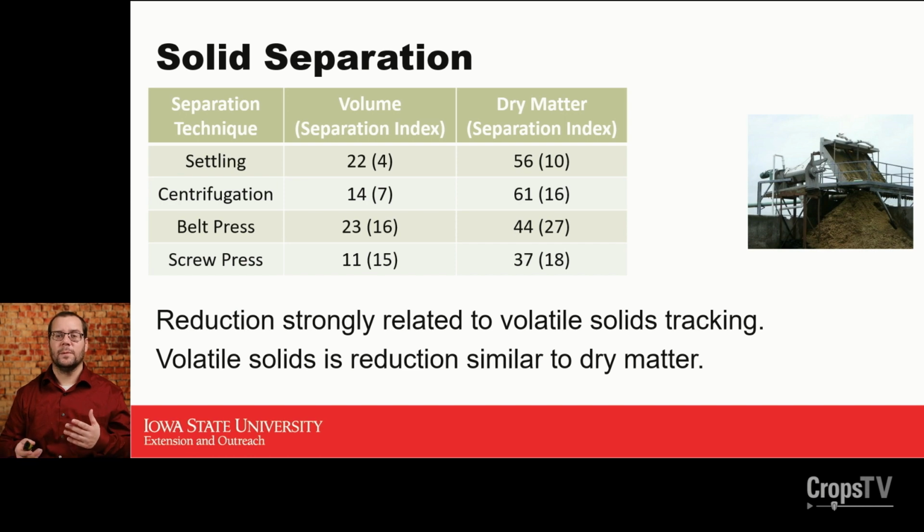Another one is solid separation, and this really is based on how well we do separating the solids. So the type of solid separator you have really does make a difference. There's a few out there that people think about and utilize. The most common on dairy probably are belt presses and screw presses, with some settling also occurring. Oftentimes we're seeing people use screw presses for bedding.